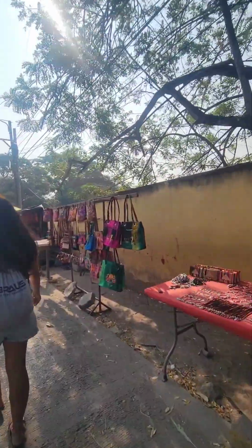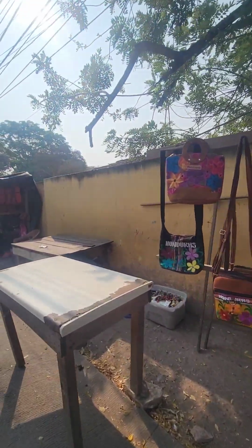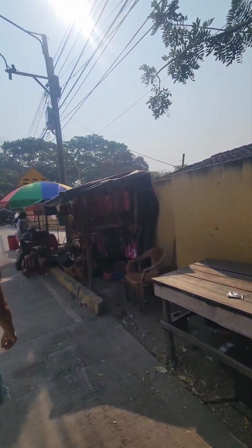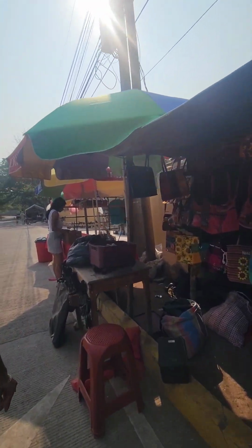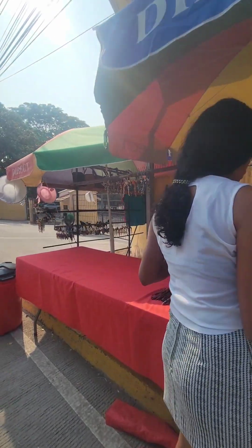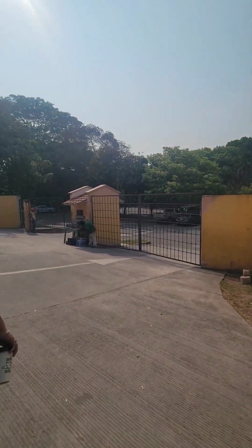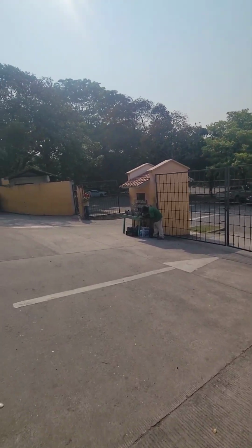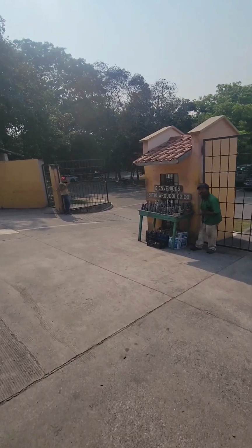There you go, you can buy a purse here. They're really beautiful. And yeah, they have these in Guatemala as well. Oh, yeah. And they are really, really beautiful. They have like a very intricate design. Yeah, you have like this market that only sells this type of stuff. Mm-hmm. The market's beautiful. You think like you are in another country.